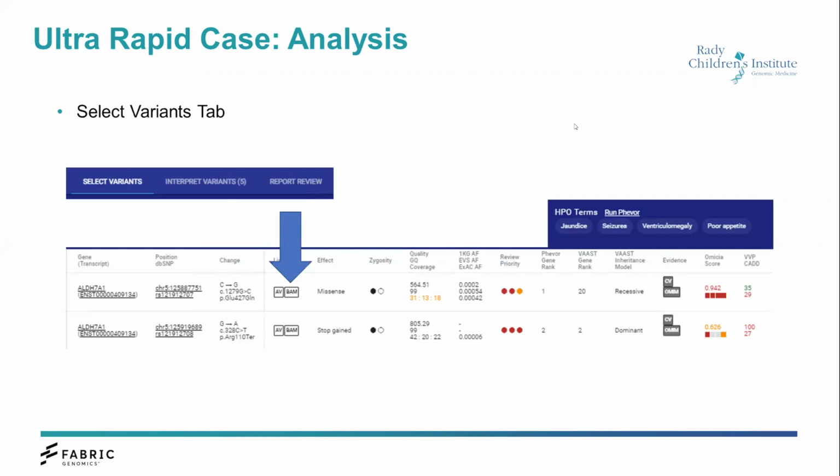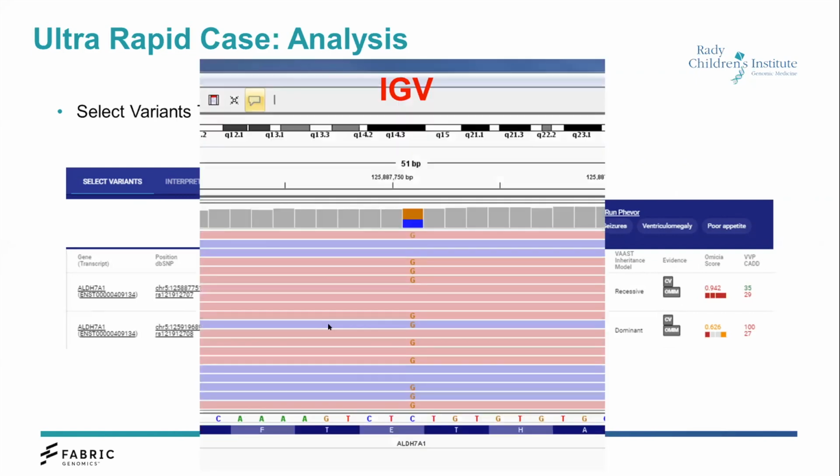As we move along, we wanted to understand more about the variant itself. First, we select the BAM link that enables us to go directly to the Integrative Genomics Viewer from the Broad Institute. And using this, we observe the buildup of the sequencing data at this very location. You can see the sequencing looks pretty good, and this particular missense variant is present in the patient in the heterozygous state.